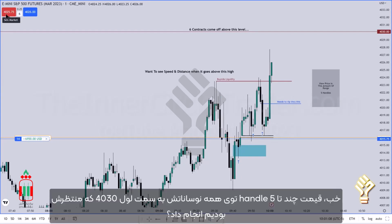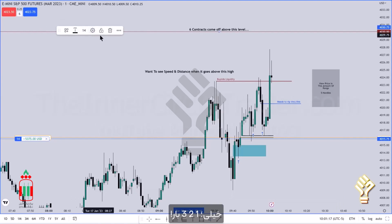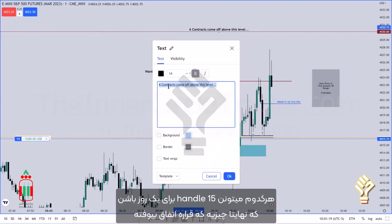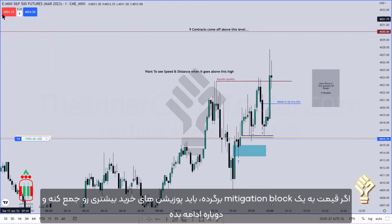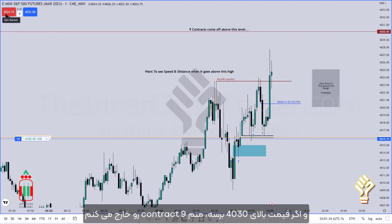Now, how many times did it move 5 handles in all of this price movement in the direction that we were looking for, 40-30? Several. 1, 2, 3 times. Each one would potentially accumulate to 15 handles for the day, which is what I'm essentially going to be getting here shortly anyway. Trade down to a mitigation block. It should accumulate new longs and accelerate through. And I have set to take 9 off as soon as it prints above 40-30.